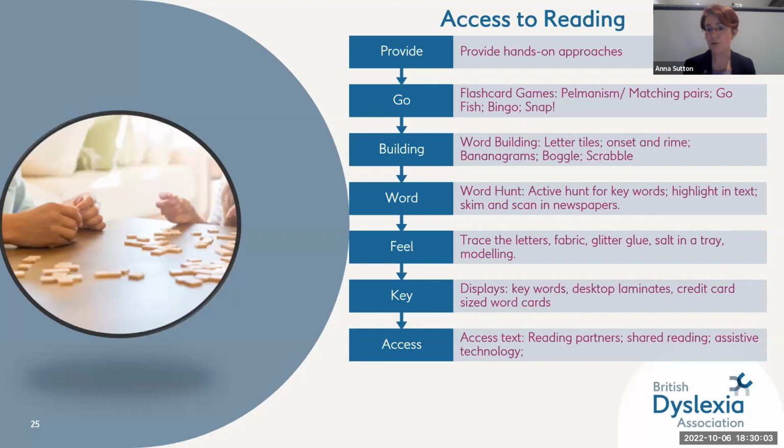Word hunt: hunt around the room physically for words, highlight in text or skim and scan in newspapers. Trace: feel the letters, use fabric, glitter glue, your finger in a salt tray, modelling materials. And this isn't just for our early years. This can be used with students of all ages. And displays, make sure they're customised and visual with the information to support learning. And again, technology can be useful as well as setting up shared reading.